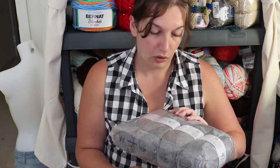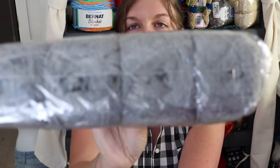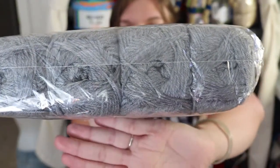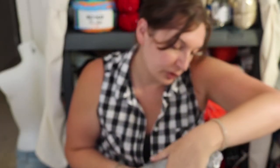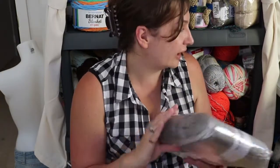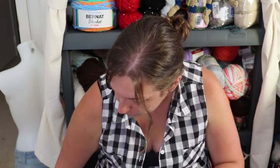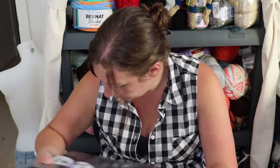Oh, good. All right, so this is called Bambino Yarn. This is just a gray DK acrylic. It is 100% acrylic. Each ball has 315 meters. It is a 100-gram ball, so there's 400 grams here. And this is, again, a DK weight. It's just a basic gray acrylic that's DK. Because like I said, I don't have a lot of DK, and I'm trying to build up on things I don't have rather than getting repeats of things I already have 5 million of.